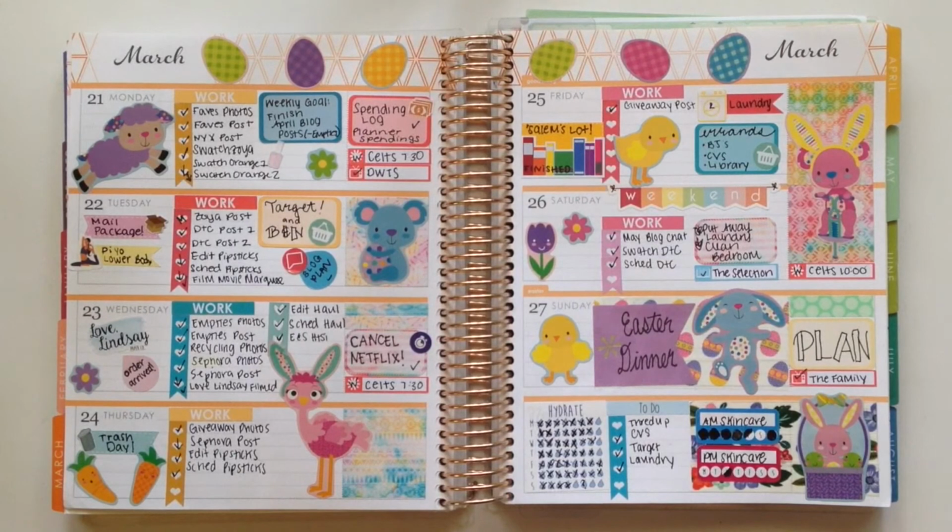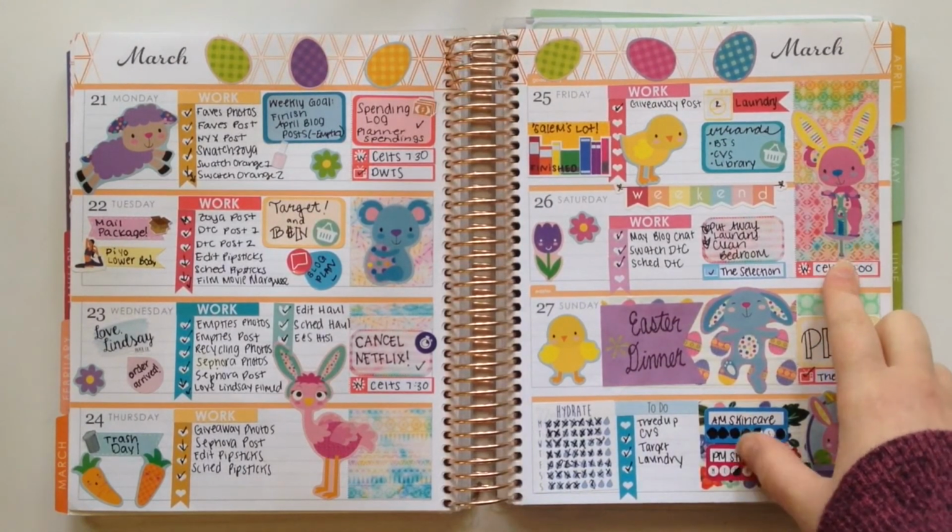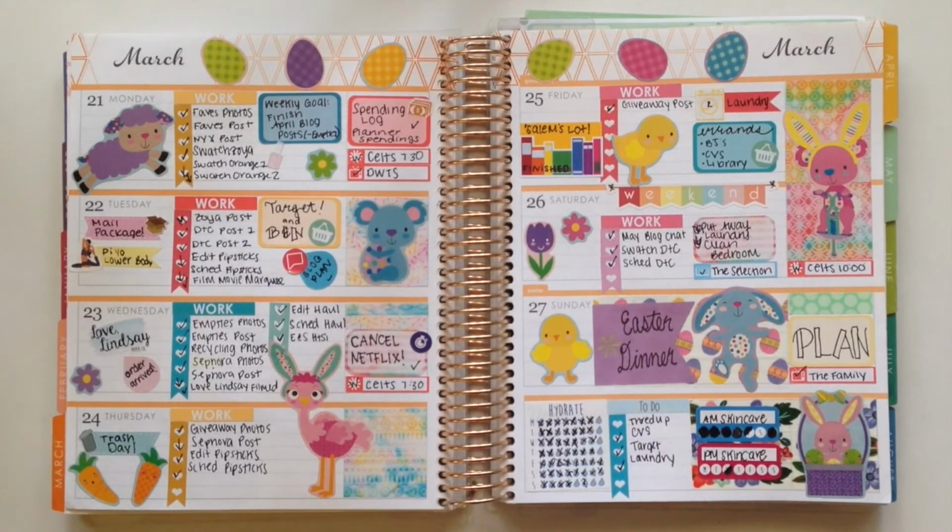This is my Easter spread, and I used the Easter Outback sticker book from Dorise, and I paired it with the Cotton Candy Aztec weekly kit from Allie's Plannerhood. I wasn't going to decorate for Easter just because I am not really into Easter, but I think it was so fun to use these stickers. They are really adorable and unique, especially this little koala on a pogo stick and this flamingo with bunny ears.